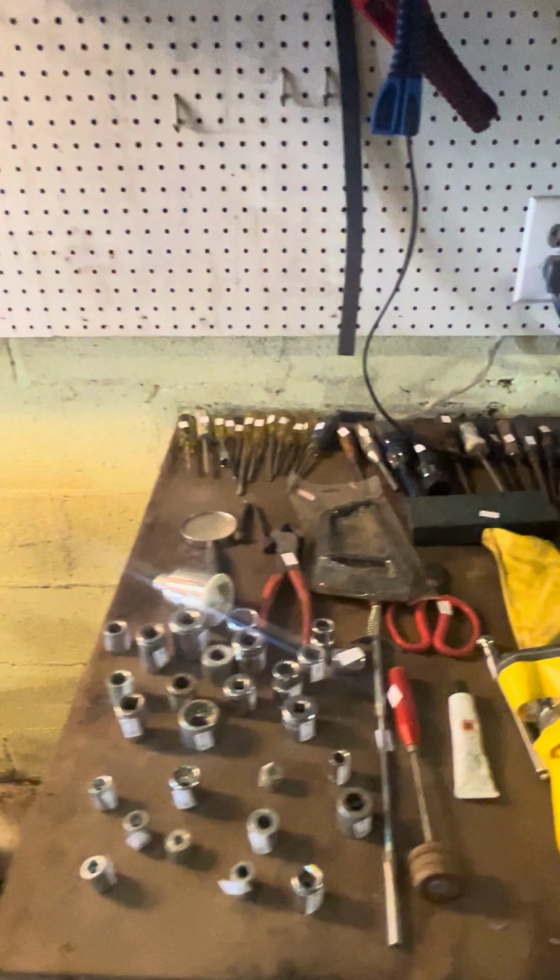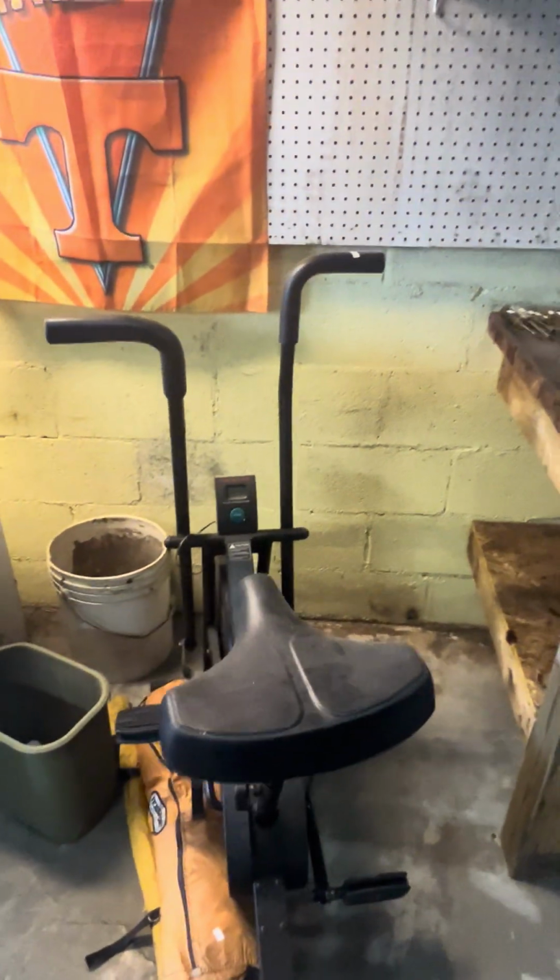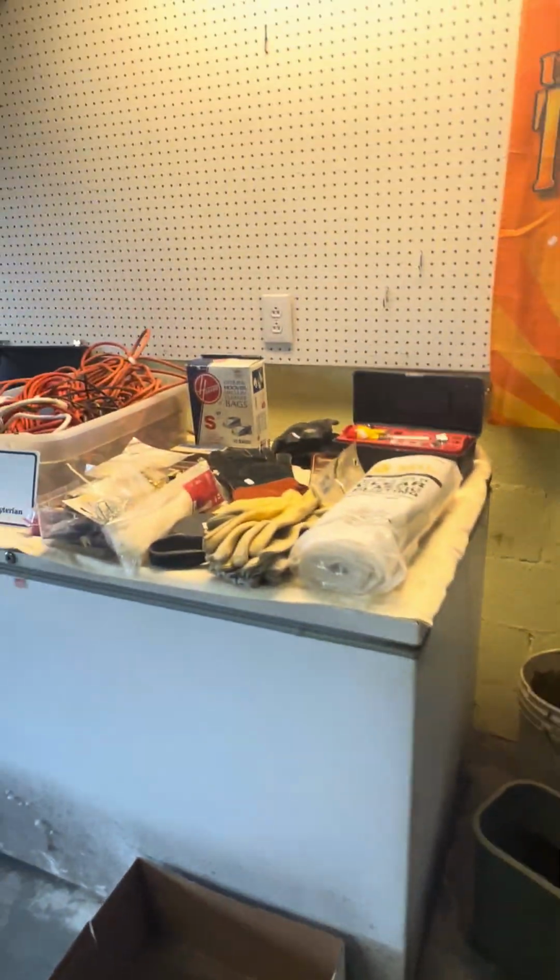Is this freezer for sale, Katie? Do you remember? I do not believe that it is, but I will double check before we start the sale.